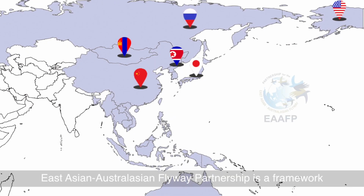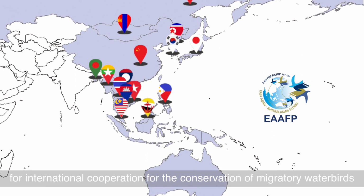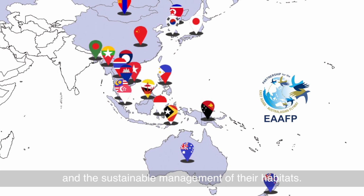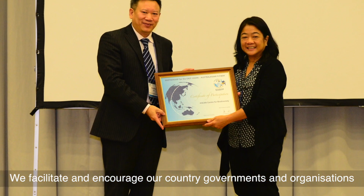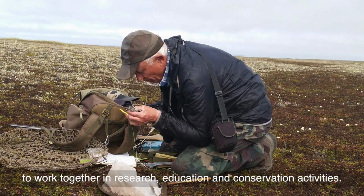The East Asian Australasian Flyway Partnership is a framework for international cooperation for the conservation of migratory waterbirds and the sustainable management of their habitats. We facilitate and encourage our country governments and organisations to work together in research, education and conservation activities.